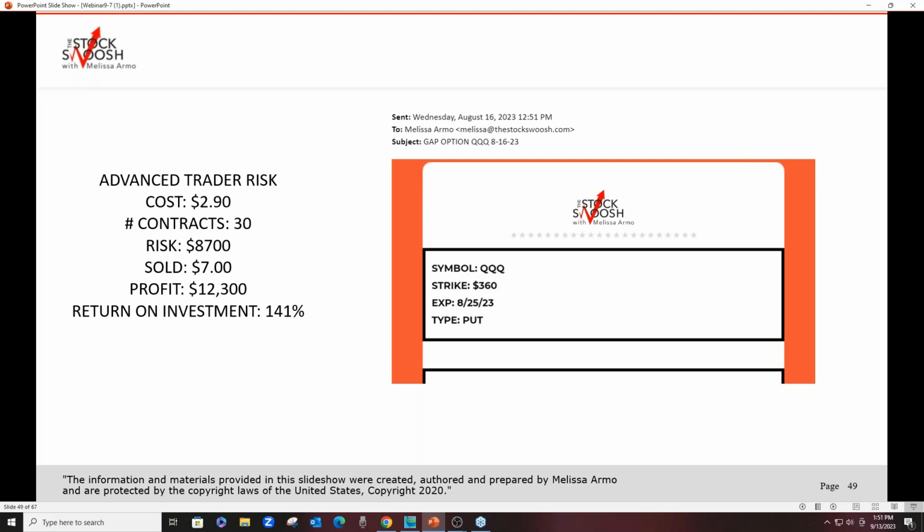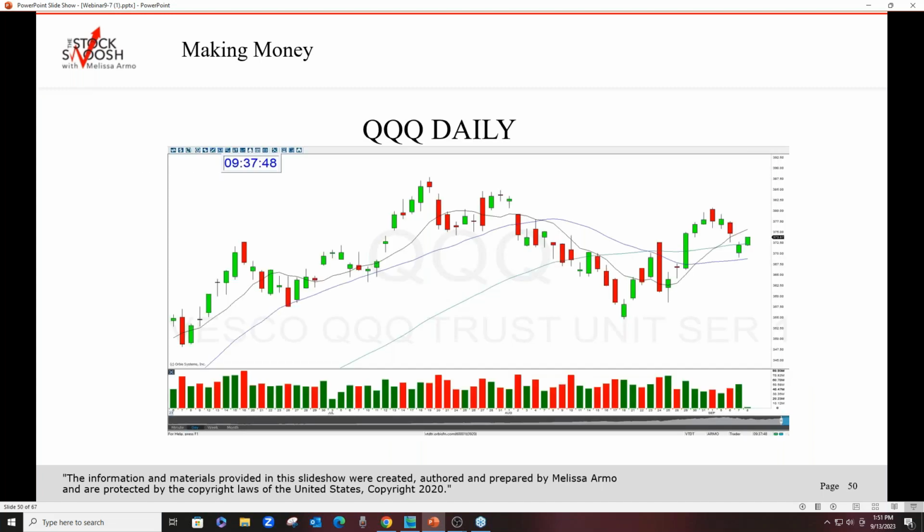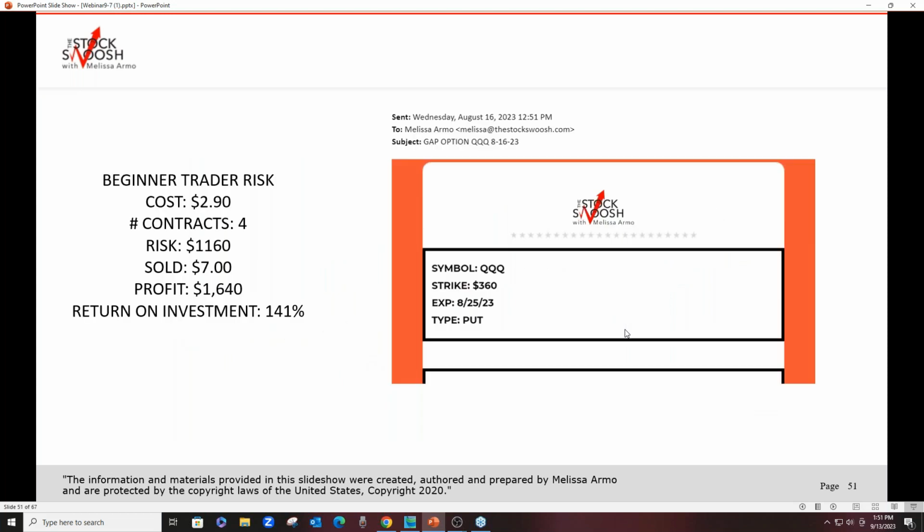This was a similar trade we did the same day that we did the SPY. This was the QQQ 360s. They cost $290. This is a nice trade. I'm looking for 100%, but because it gapped down here, this ended up being 141%. Here was the move. Here's the 16th. Stock closed here, gap down. And then we did the puts. Boom. And again, we did the 360s. You can see how this dropped and where it went. And if you had risked 4 contracts or $1,160, you could have made $1,640.